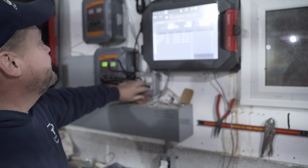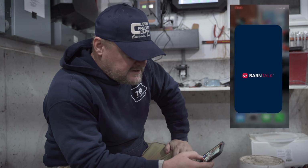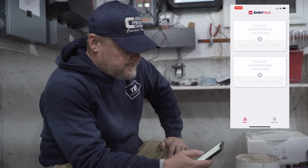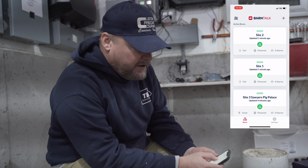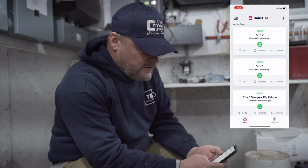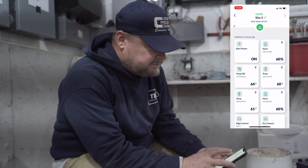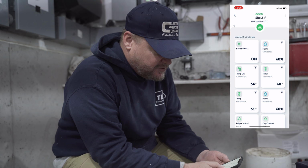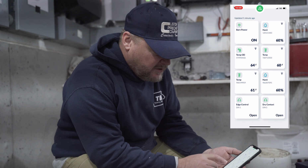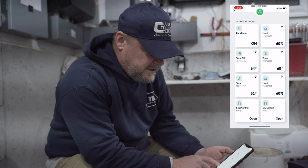Okay, so we've got everything hooked up and our sensors hung, so we're going to see whether or not it shows up. So we've got it. We named this site 2. So site 1, Sawyer site, and now site 2 all show up. Click on that. All of my sensors are here, and I also have my dry contact, so I've already named that the edge control.